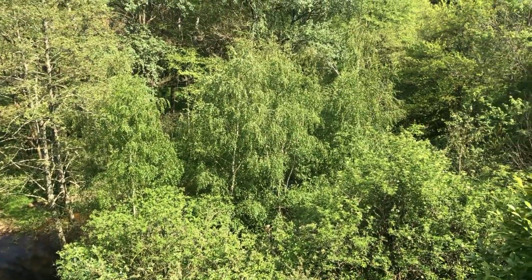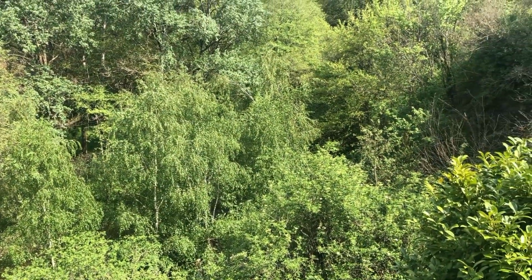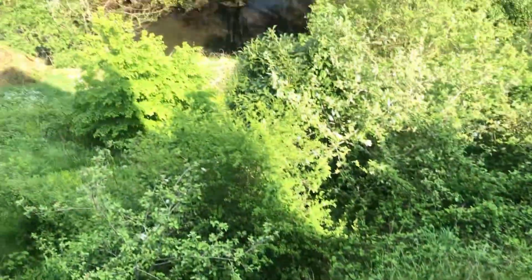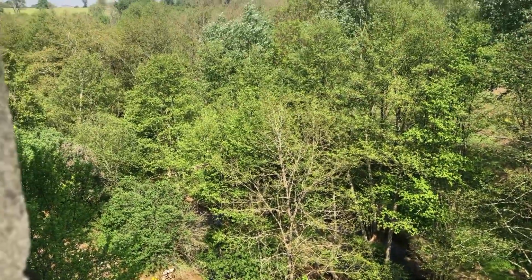Don't drop that camera phone because it's a long way down there, and there's really very little access.